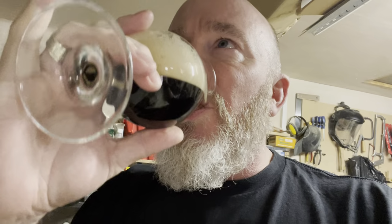Okay, so definitely chocolatey. More subtle than some of the other chocolatey stouts. So chocolatey, they even turn the milk brown. Well, there's no snap, crackle and pop. It tastes like a reasonable chocolatey stout. Nothing not to like about it.